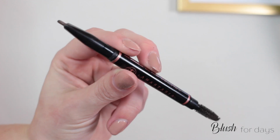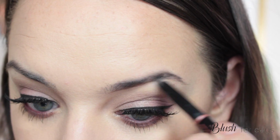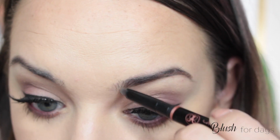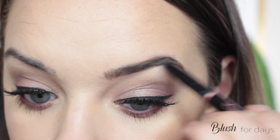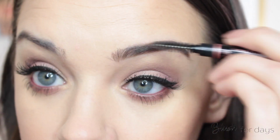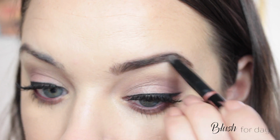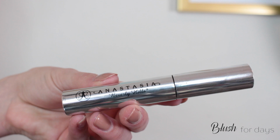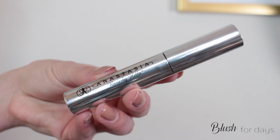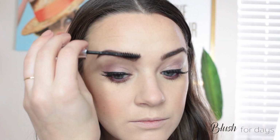Now for the brows, I'm using this Anastasia brow definer, and I absolutely love this thing. This is the new brow definer rather than the Brow Wiz that she originally has. This has like a triangle shape to it, and it really does just make your brows so easy to sculpt out and to use, and I highly, highly recommend it if you are in the market for a new brow crayon or Brow Wiz or anything like that. Go check this out.